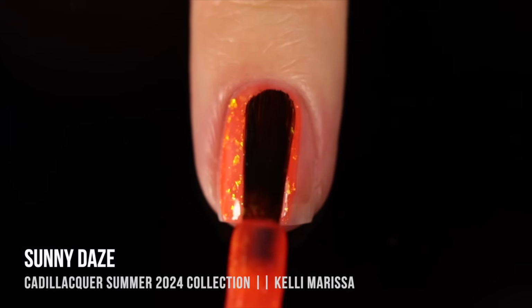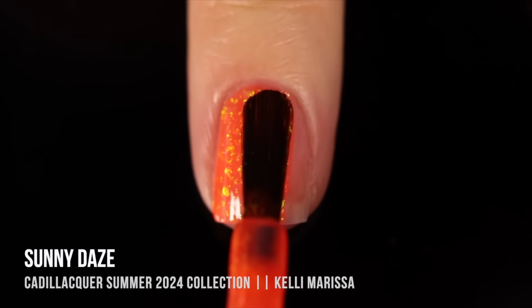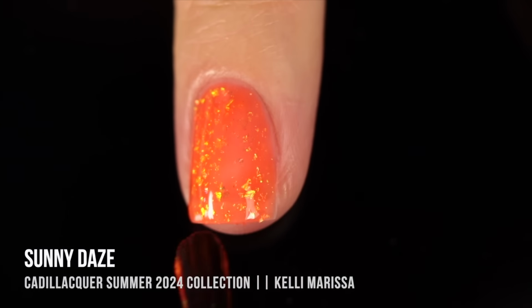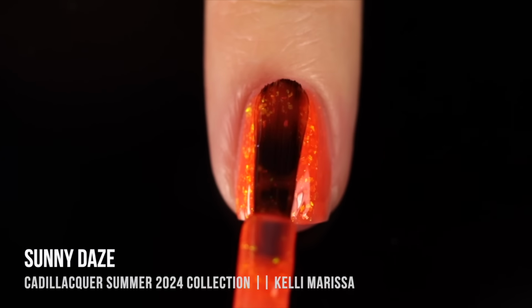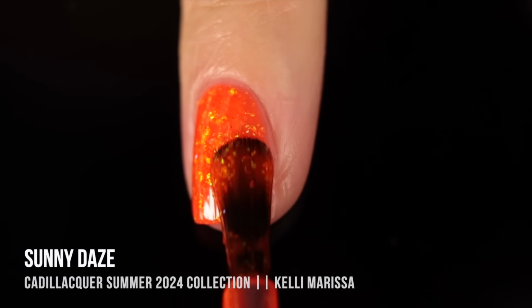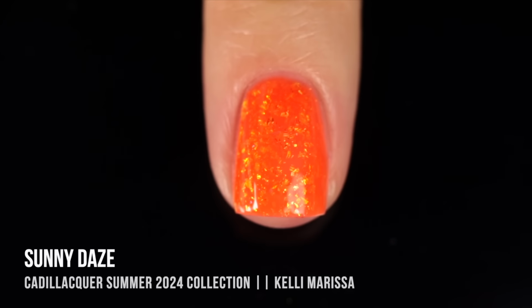And last but not least, we have Sunny Daze, another super neon jelly. This one is a neon orange base color, and then within it is just totally packed with these golden yellow flakies, so it just looks so vibrant. It really does feel like a sunny beachy day to me, and I was actually really impressed with how it looked in 2 coats as well.